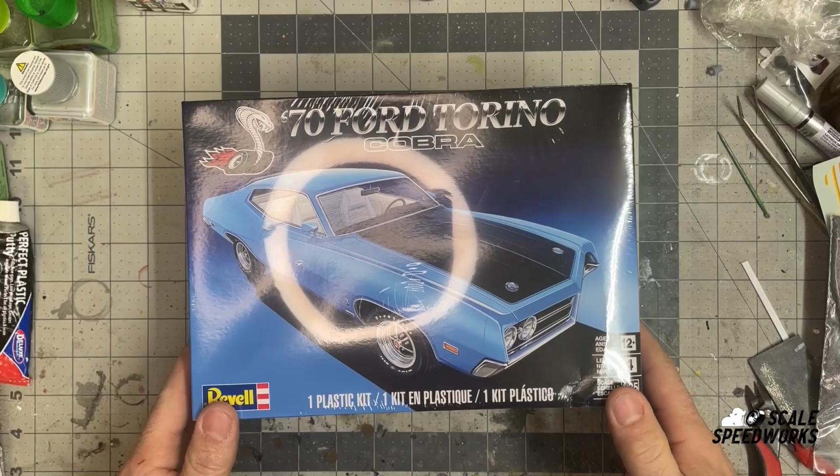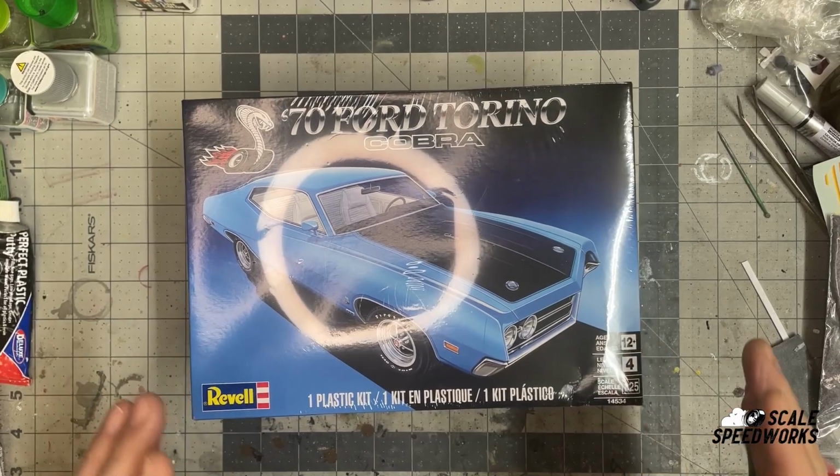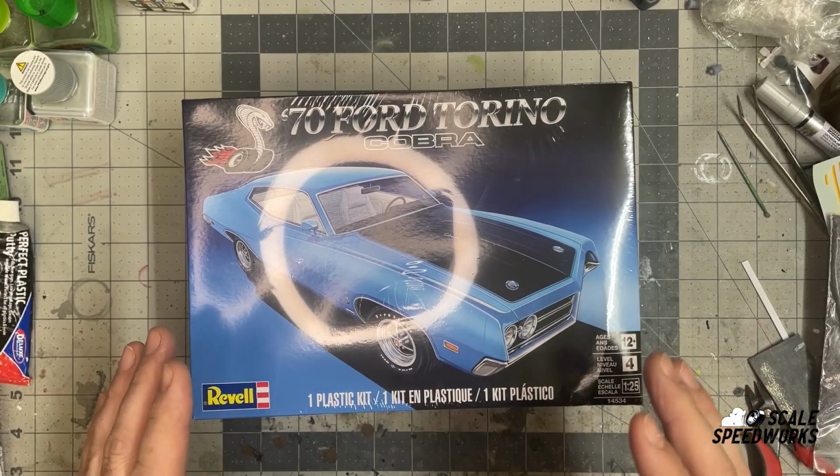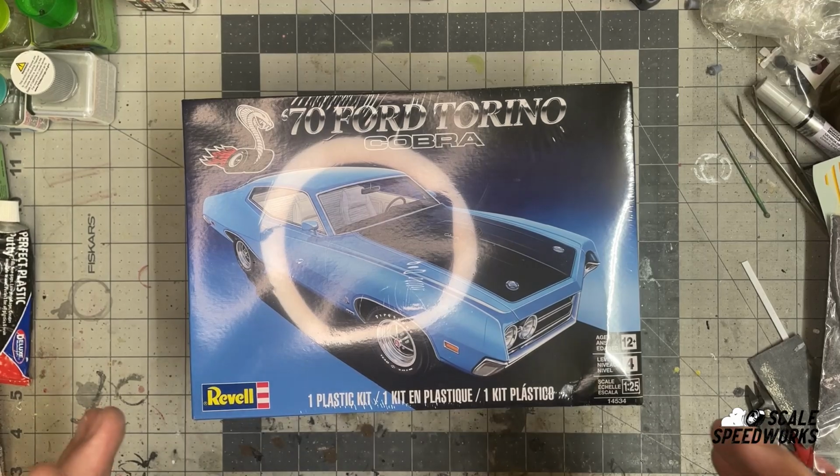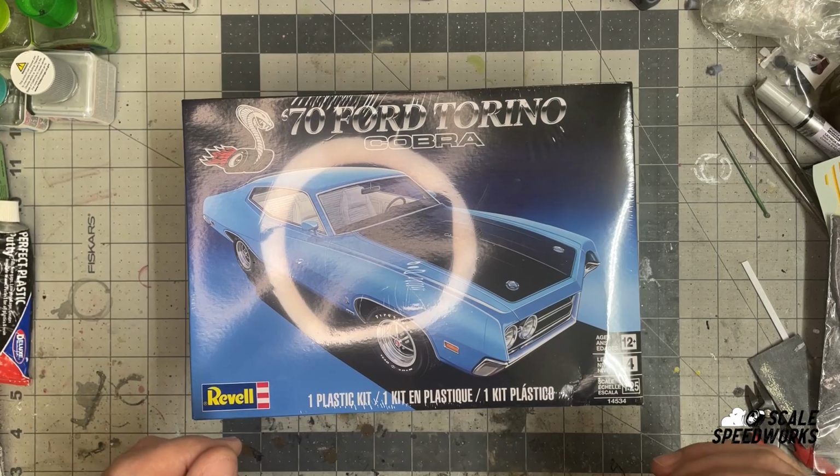This one's been out for a little while, but I had to pick it up. The Revell Ford Torino Cobra. This is such a cool little car. I really wasn't interested in it until I saw a couple of builds, and this thing is really cool. And I'm really glad that Revell decided to bring this one back out.